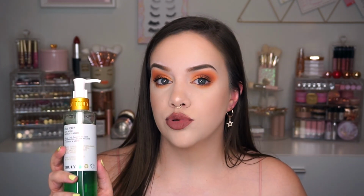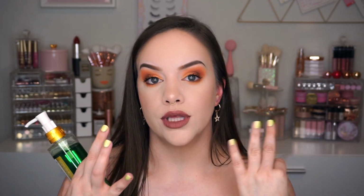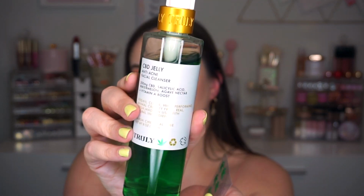So I've been cleansing with this twice a day. I do want to tell you guys this helps so much with my pores and my breakouts. So usually with a strictly salicylic acid product, I don't have a really good result. It mainly just makes me dry, and then I can't even use it. But because this has the agave, the CBD in it, the other ingredients that are really nourishing, I love this so much. This cleanser is amazing.